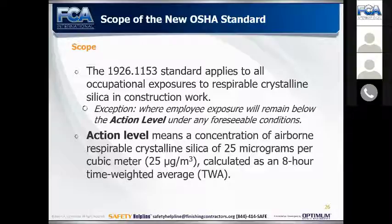So the employer has to make that determination that under any foreseeable condition, we're not going to go above the action level. So what is the action level? The action level is 25 micrograms per meter cubed. All right. So the old PEL we talked about was 250. That new action level now is 25. Action, that's when I need to take action. And this is calculated over an 8-hour time-weighted average. So if we think there might be exposure, we have to prove that it's below the action level, and then the standard doesn't apply to us.